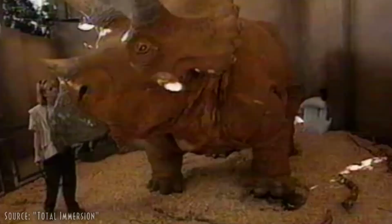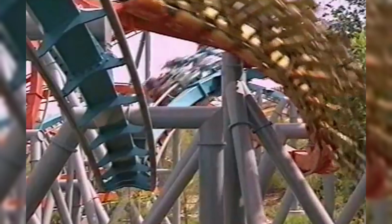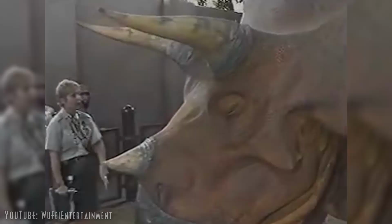Despite being visually and technologically impressive, it was a low-stakes experience, with a slow-moving dinosaur that stayed in place, unlike the sharp-toothed dinos on River Adventure and the white-knuckle rides around the park. Triceratops Encounter was not among Islands of Adventure's must-do attractions when it opened in 1999.